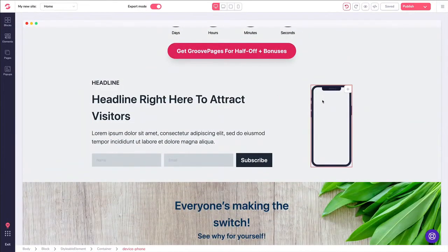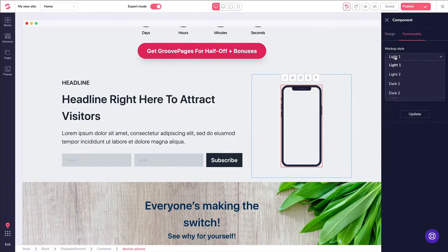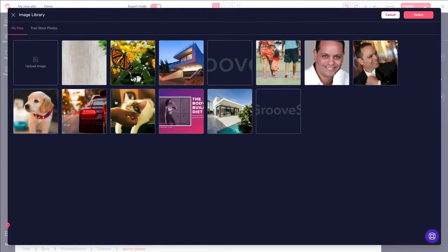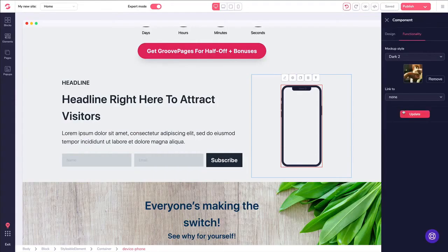So now what I can do is I can click here, and you see it says functionality. So I'm going to choose what type of iPhone that we want here, light or dark. I like the dark. Let's keep it that way. And let's just open up an image here, and let's just take this cat from my library and select it. Now I can go into the stock photos and search for anything, but to move this a little quicker, I just pick this cat. And I could link this if I want to link it to a pop-up or a block on this page, or a page in the site, or a URL. But let's just for right now do nothing and click update. And there you go. I've got the cat right in my iPhone.